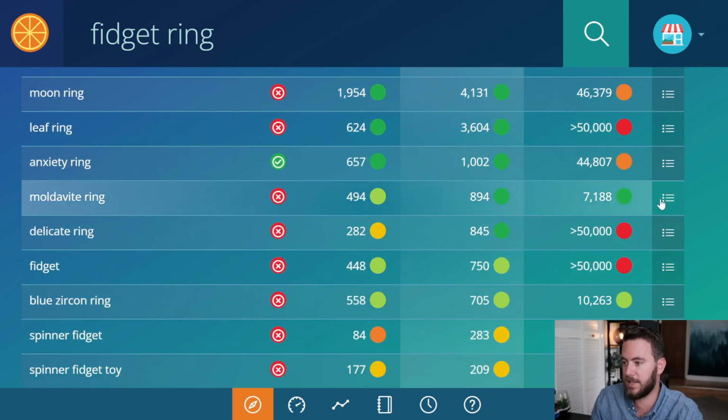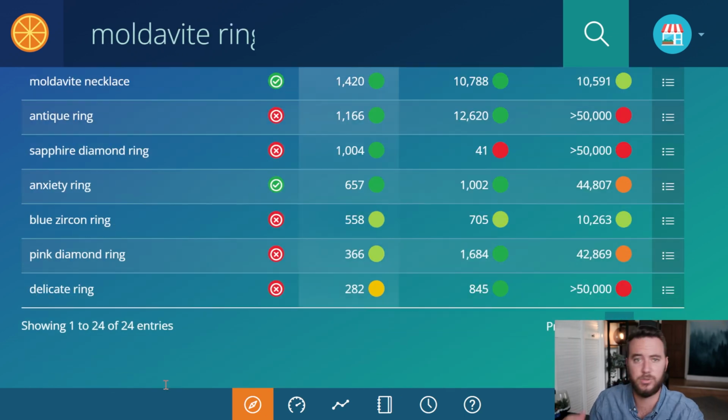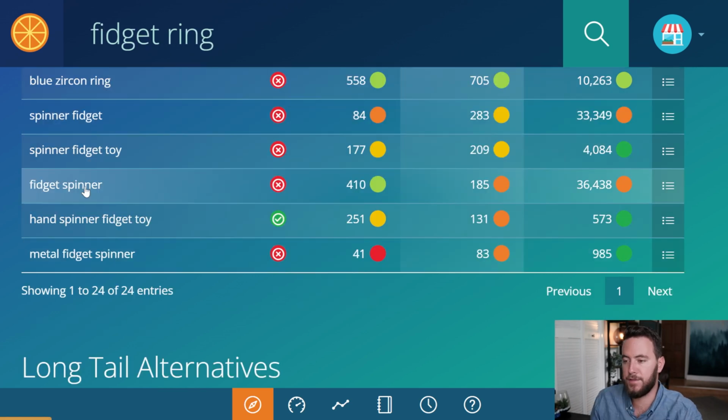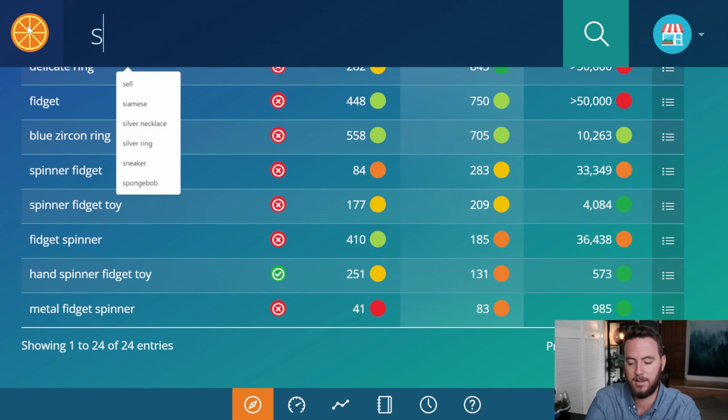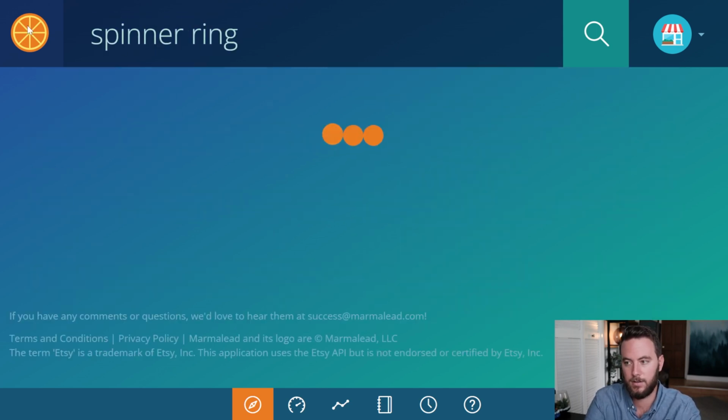Moldavite ring is on this list again. Blue zircon ring, zircon or zircon, however you pronounce it. Fidget spinner, hand spinner, fidget toy. So maybe people are calling this product by a different name in general. Maybe they're calling it a spinner ring. So let's try putting that in search and see what we can find.